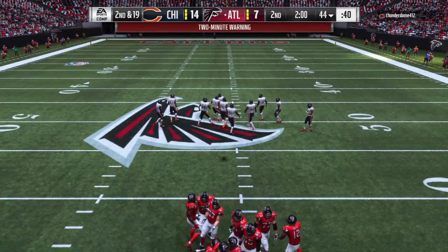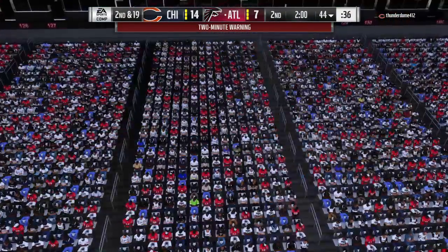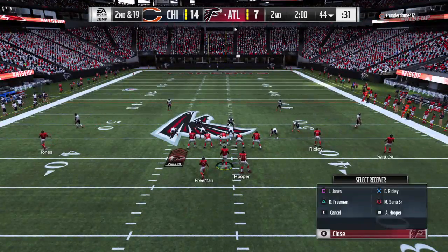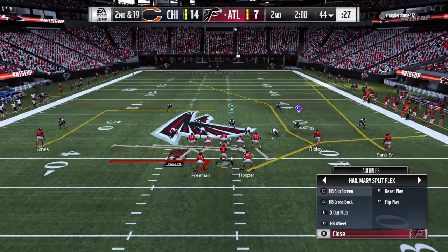And they need to work to at least get some of this yardage back after the sack. 2nd and 19. 2 minutes remain here in the first half. We're back to Atlanta right after this timeout. After the sack, it's 2nd and 19, and the road gets a bit tougher from here.